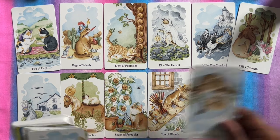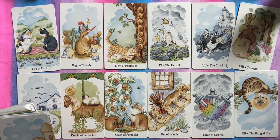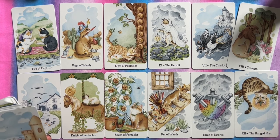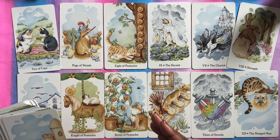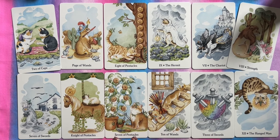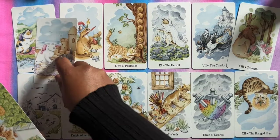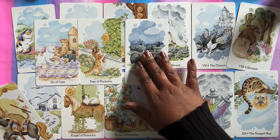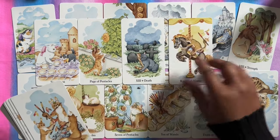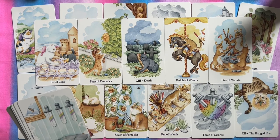What do you guys think about this deck? Are you going to get it? Are you pre-ordering it? Do you love cat decks? Or do you love unicorn decks? If you're a unicorn person, how do you feel about this caticorn situation? If you're a cat person, same. I actually am a cat person and I thought that this was going to be weird, but when I saw a couple of images, I was like, "Oh no, this is adorable." And then when I got it in my hands, I couldn't put it down. So that was me, but you'll have to let me know what you think.